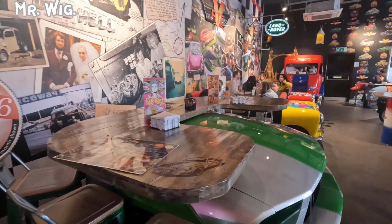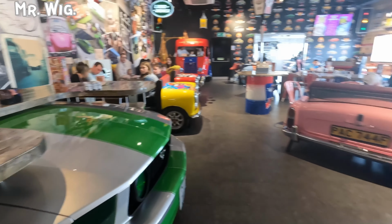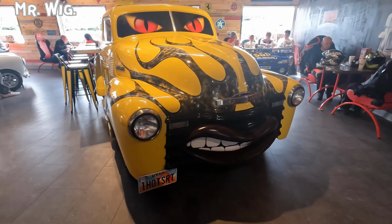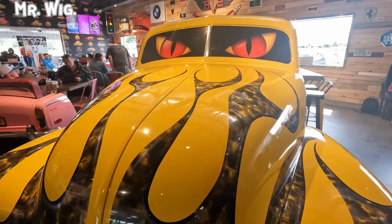This is cool how they made the table out of the front of a car. Actually, that is a Ford Mustang, and here we've got a pickup. Oh, this is a Chevrolet pickup. Look at that, it's got a mountain in front, as you can see. This is so cool. Awesome, look at the graphics and the paint on this thing.